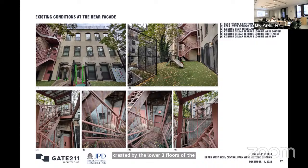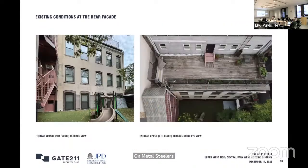So again, because this was previously a school building, it has these existing exterior metal stairs, which are going to be removed as part of this work. Here's another photo of the existing rear facade and a photo of the top of the rear facade where you can see there's a setback portion of the rear facade that's set back a good, I think, 20 feet from the face of the existing rear facade. And that is exactly where the proposed rear addition will go. So it will become in the same plane as the rest of the rear facade.